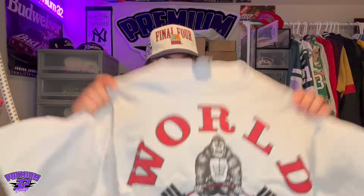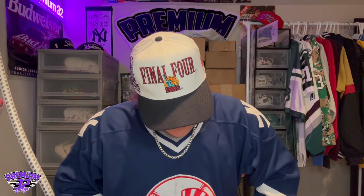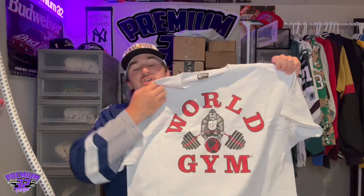So this first one here is not a hat, but it is one of my favorite shirts of all time. I had one of them. I got it on eBay, I think, a while ago, because my dad used to go to this gym all the time. So I got the Panama City version of it, and I never had one with the hit on the back of it. So I finally got my hands on one of these World Gym.